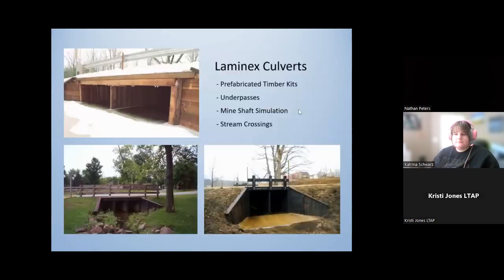Some culvert retrofits. You can kind of see, again, not a huge book of business that Wheeler does here in the West with these culverts, but something that we've done a heck of a lot of back in the Midwest. And something that if you guys were interested in trying something like this out, we could definitely help with the engineering, the design, all that type of stuff, all the way through the prefabrication.